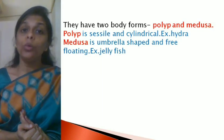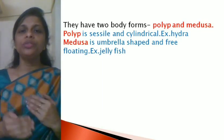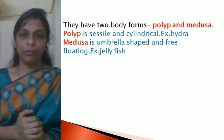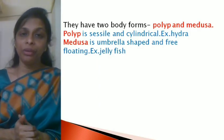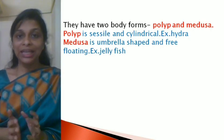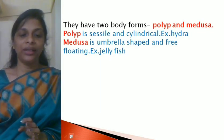For example, Obelia. Obelia exhibits an alternation of generation. It exhibits both the forms during its life cycle. During some time of its life cycle, it will be found in polyp form, whereas some other time it will be found in medusae form. Hope you got it. Example is Obelia. I'll show you that picture.